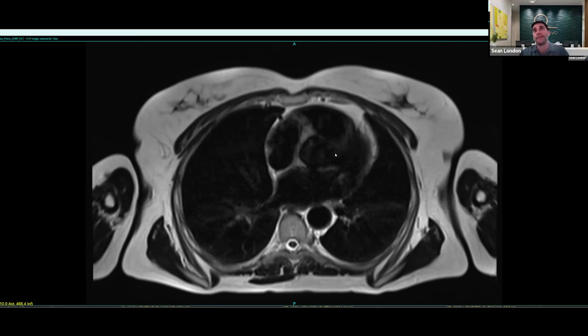And this test is really not tailored to look at the heart in detail. There are other ways to do that if needed. But at this time, our heart assessment is limited on this scan. I do look at the size, and the size is normal.